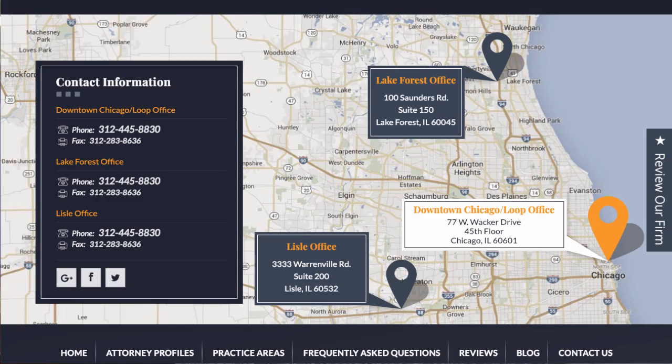Just replace it with your address, phone number, and a small embedded Google map. You know, that's good for local SEO, and it's not distracting. Even if your goal was to drive foot traffic into a brick and mortar location, you're not going to need this to get you there.